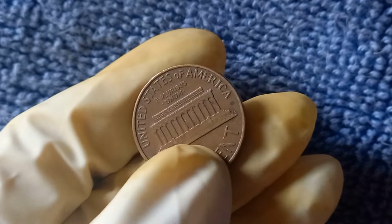The Lincoln penny has been a staple of American currency since its introduction in 1909, commemorating the 100th anniversary of Abraham Lincoln's birth. Designed by Victor David Brenner, the coin features Lincoln's portrait on the obverse and the iconic wheat stalks on the reverse until 1959. After that, the design changed to the Lincoln Memorial.